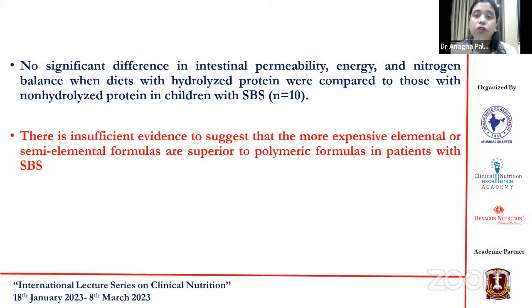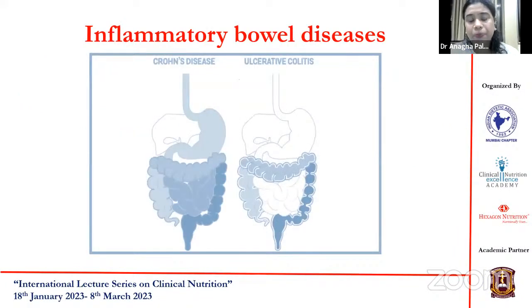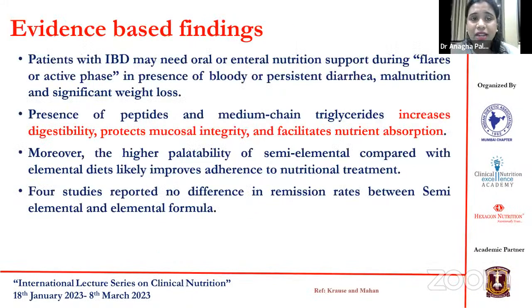So again, here you have to take your own judgment. But if given a chance, you can begin with semi-elemental here. And as the intestine adapts, you can move to polymeric formula. Inflammatory bowel disease, well, as you all know, comprises Crohn's disease or ulcerative colitis.